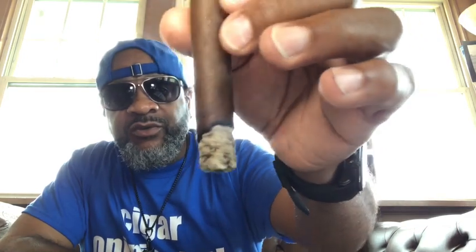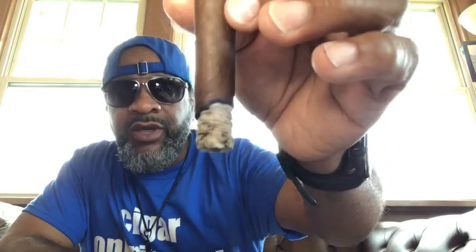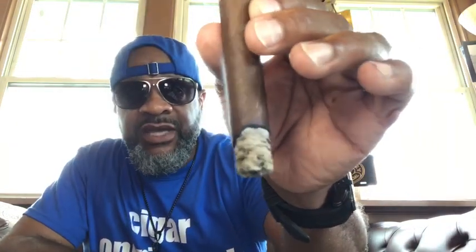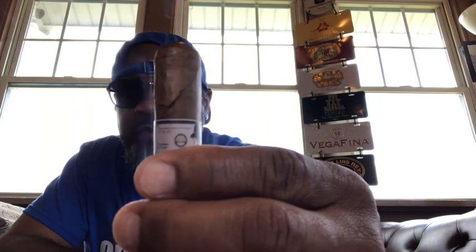Here we are with the 6x50 Toro, the Cigar Clowns, the Ronald or the Ron, the June LCA joint from Privada by AJ Fernandez. As you can see, I don't have the perfect burn going there. The cigar is not smoking bad. Like I say, the one issue that I got is with the wrapper right there. That's gonna do a little something for the score, but it's not causing any issues with the smoke. The cigar has a very nice draw to it.